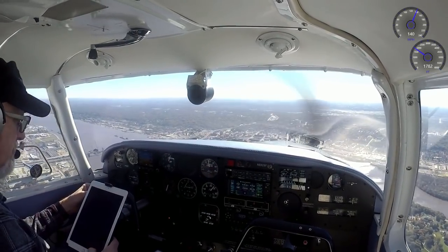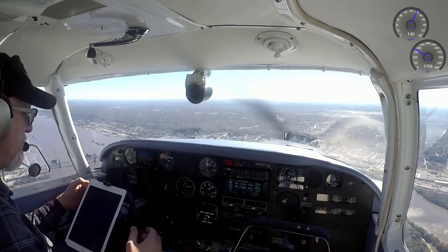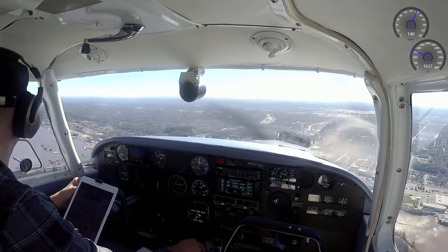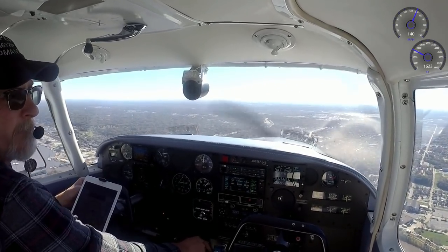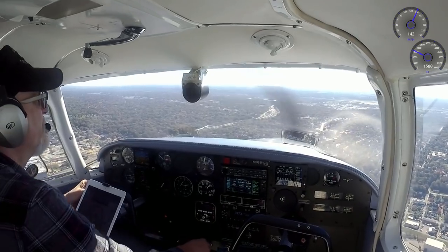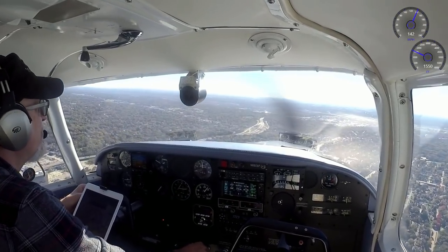Landing checks: seat belts, gear levers clear. Fuel pump we'll get, mixture we'll get with our GUMPS, flaps we'll get with our GUMPS. All right, there's 1,900. Crossing over Arsenal Island and downtown Moline. That's the bumps from downtown Moline. 1,800.